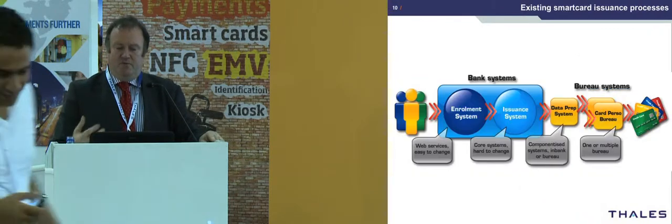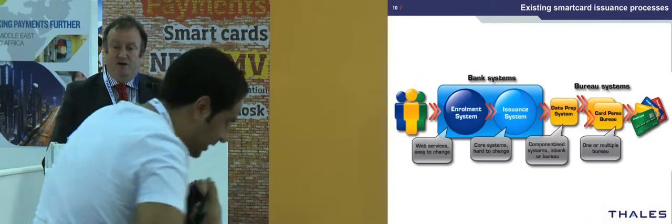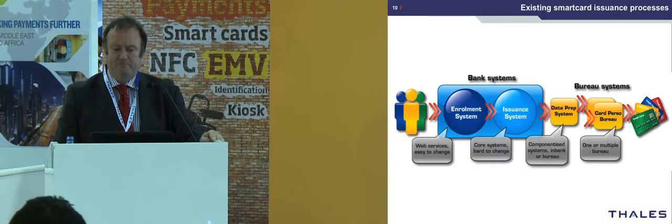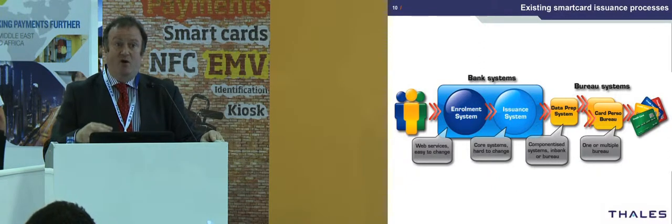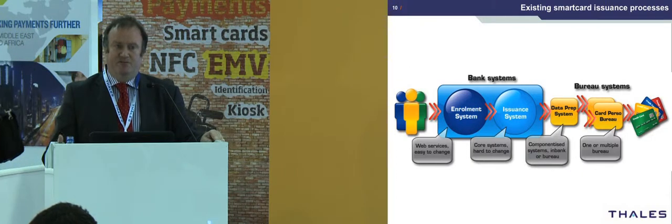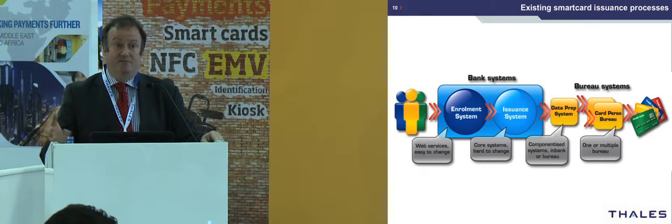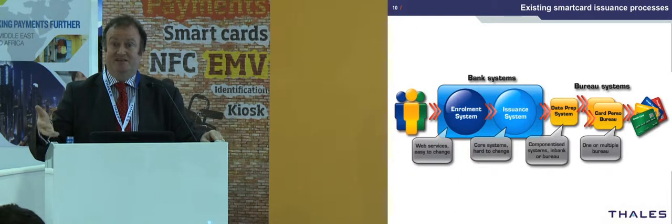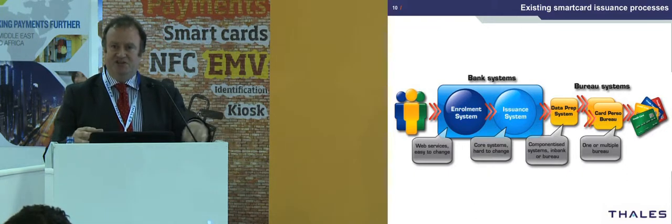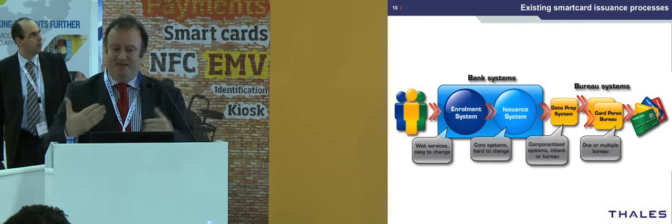Just taking a look back at the smart card issuance process today, and you'll see where we're coming from. The bank is very much in control of the enrollment service and the issuance system itself. So the enrollment service is basically the way that we as consumers would actually request a credit or debit card. And what's happened over the years is that's evolved so that it's very much web service based, very easy to change, so they can adapt that very quickly.